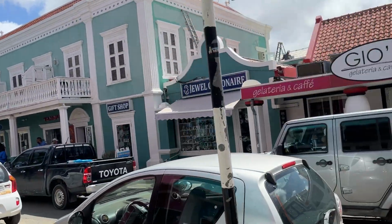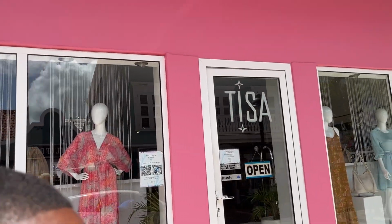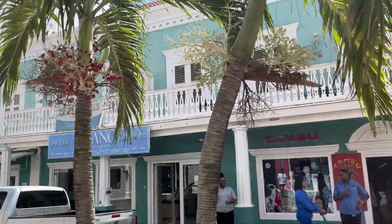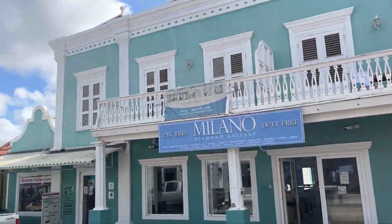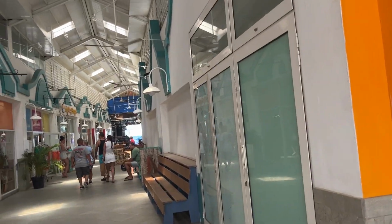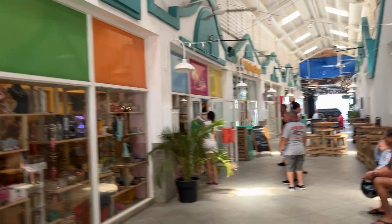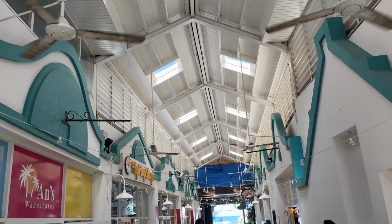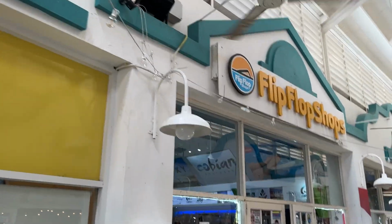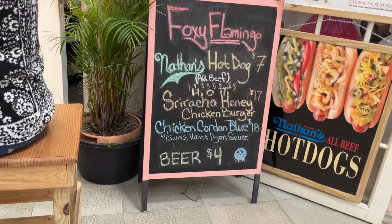And we have another gift shop. We have a store here. And of course, you will always see some type of jewelry store, duty-free, diamond galleries, etc. whenever you're on a cruise port. Let's go take a walk through here. This is cute. Nice little place to sit if you get overheated. Flip-flop shop. If you love flip-flops, up here you have a fruit smoothie, muffin, burgers, Foxy Flamingo. They got Nathan's hot dog.